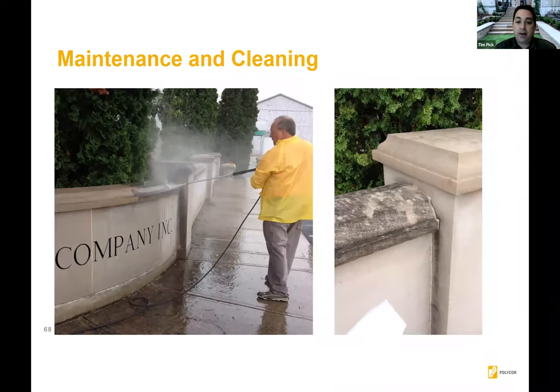Maintenance and cleaning. One of the most common questions I get with Indian limestone is, what can we use for sealer? The Indian Limestone Institute and the Indian Limestone Company do not recommend any sealers be used. They can be used if they are going to be used. We recommend that it be a breathable sealer and non-staining or color changing. So the main thing is it needs to be breathable, so the stone is free to breathe moisture in and out. As it absorbs moisture, that allows it to come out. Otherwise you can trap moisture in the stone and have problems.